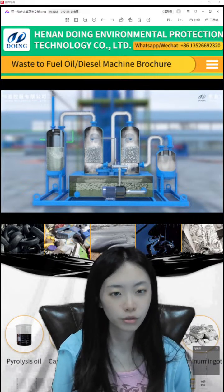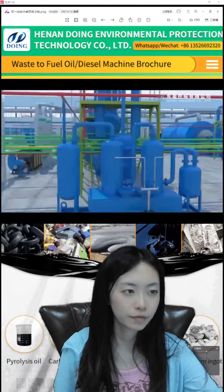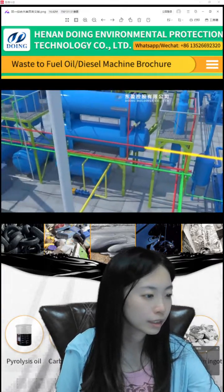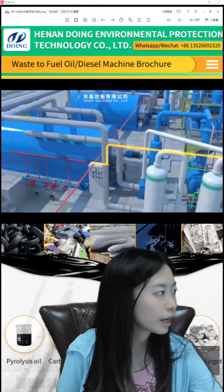But if you chose the water tank condensers, it's a little bit different. Well, these are pipes in just a big tank. We can have a picture.